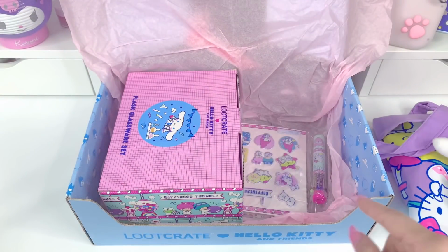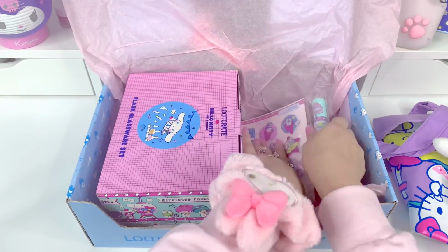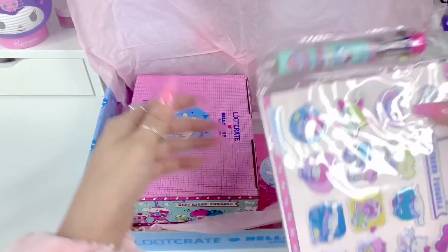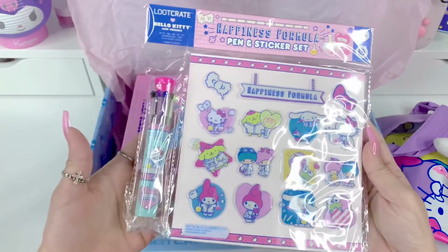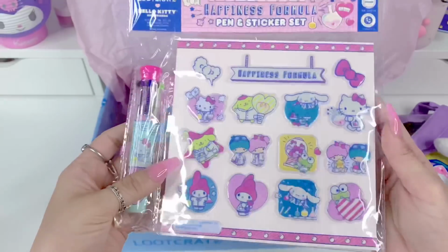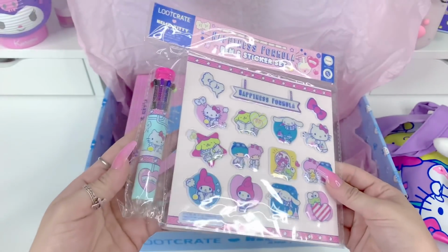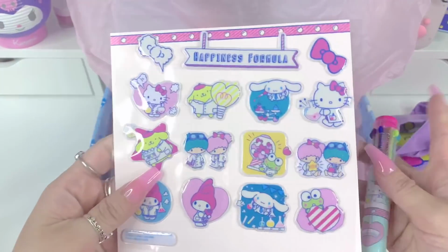Okay, there's a few more items down here. I think I'll start with this one. Okay, so I thought that these were two different items, but it's together, and it's a pen and sticker set. So here's the pen, here's the sticker set. I'm gonna go ahead and open this up. So here are the stickers.